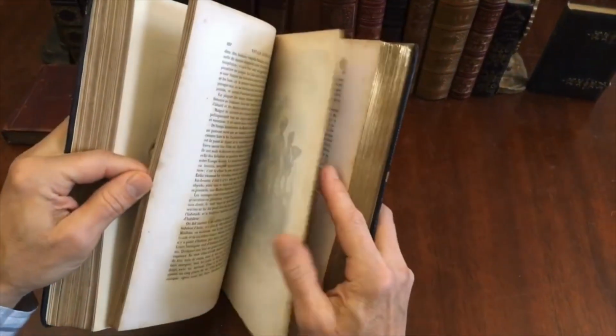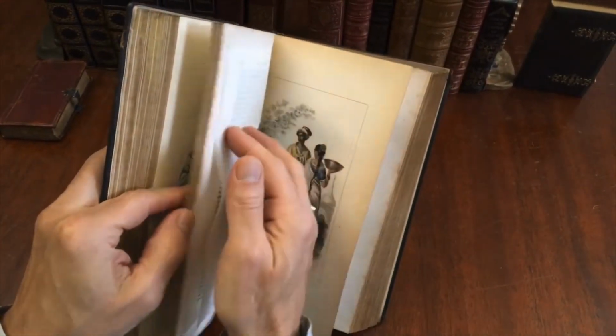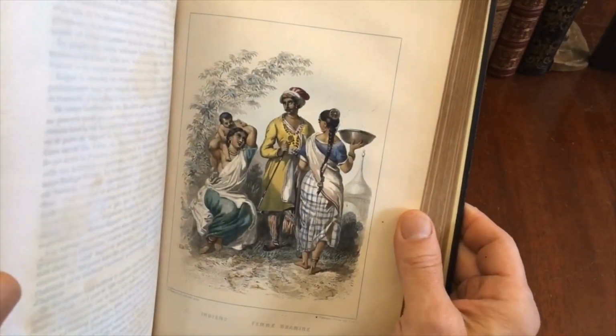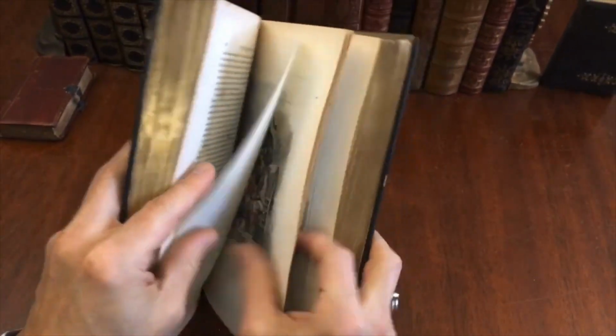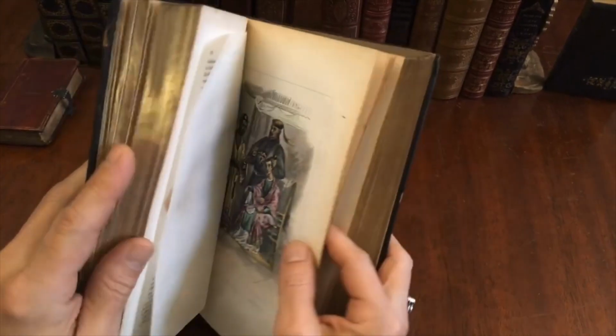And let's take a look. There's some spotting to the text block. And here we have, look at that beautiful image right there, relating to India. Yes, the original hand color. It's a profusion of these plates. Look at that great plate relating to China.